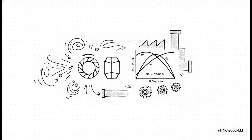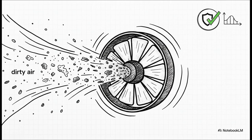And last but not least, we've got the forward curved blade. You can really see how the blades are shaped almost like little scoops designed to just grab the air and fling it in the direction it's already spinning. Now, this design also has that great non-overloading power curve we saw earlier, but it's got a few other tricks up its sleeve. This blade, it's a specialist.